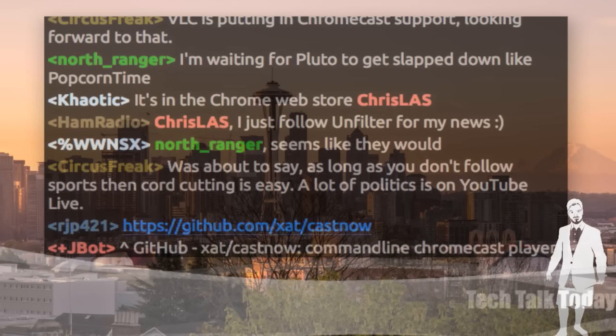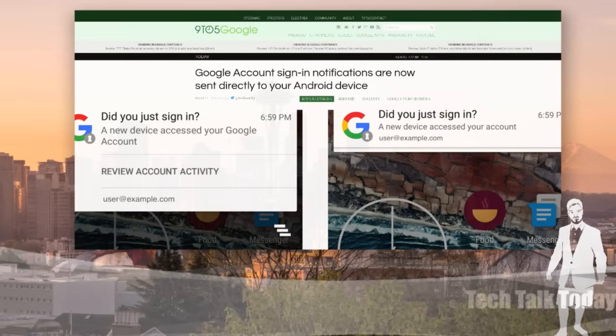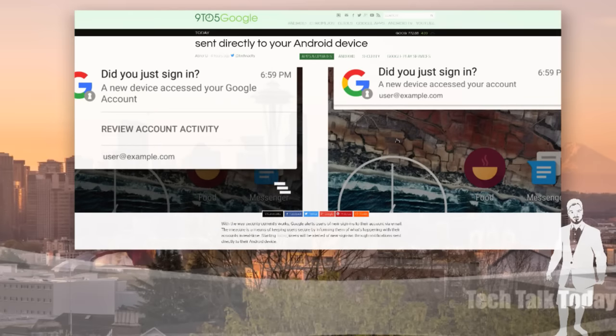Well, so this next story is another Google story that I'm really actually pretty happy about. You do have to be an Android user to take advantage of it, but Google account sign-in notifications are now going to be sent directly to your Android device. This is a really nice feature that Google does. It says, hey, somebody from a new browser at a weird IP logged into your account, and they send you an email. But then it just gets tucked away in one of your update tabs, if you use Gmail, and you never see it. So now they're going to send a push notification to your Android device, and when you pull down the notification, there'll actually be a link to review your account activity immediately.